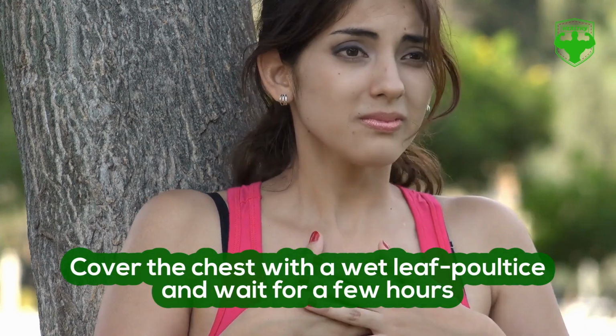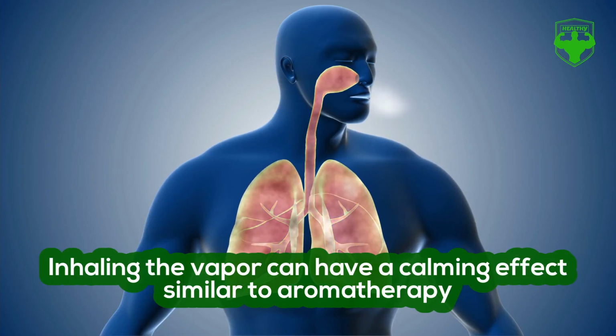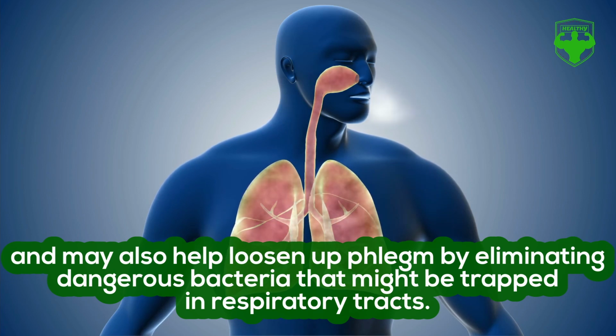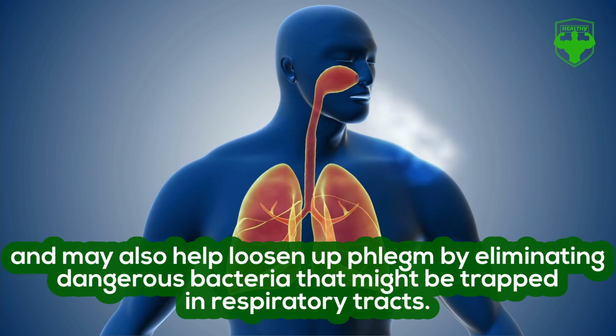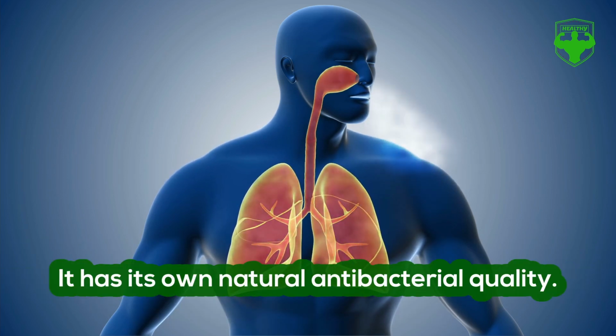Cover the chest with a wet leaf poultice and wait for a few hours. Inhaling the vapor can have a calming effect similar to aromatherapy and may also help loosen up phlegm by eliminating dangerous bacteria that might be trapped in respiratory tracts. It has its own natural antibacterial quality.